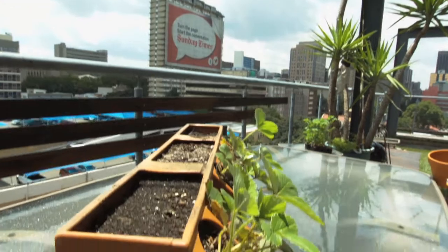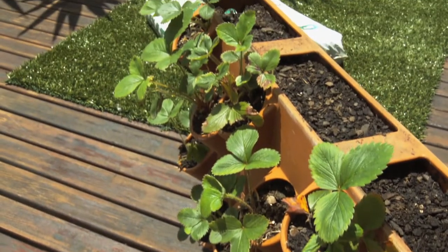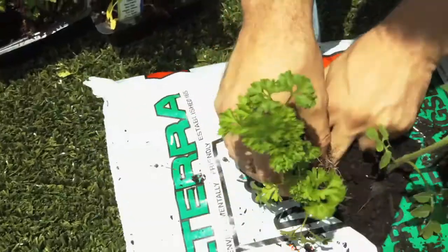Often we can go vertically if we don't have the horizontal width or length on a property. So we can grow vegetables onto a wall. We can plant in any container. We can plant in a normal potting soil bag. We can plant in tires. We can plant in raised boxes.